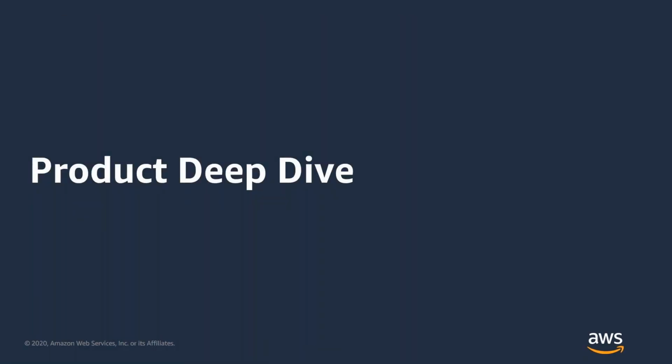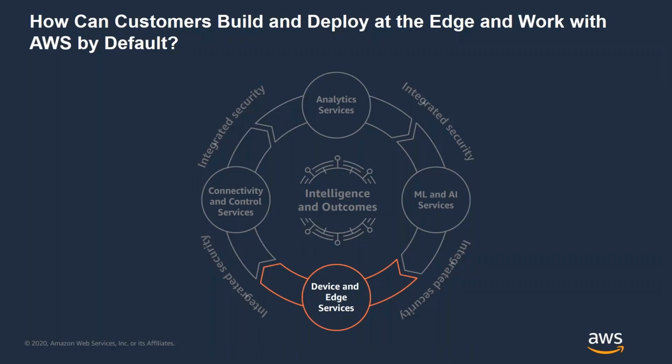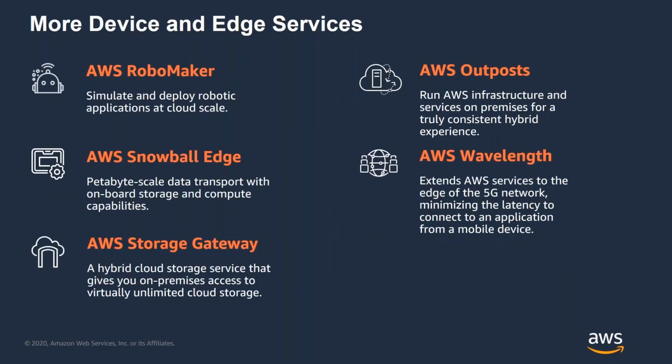So let's take a deep dive into the product portfolio of AWS IoT and Edge computing. We're going to look at 4 categories: device and edge services, connectivity and control services, analytic services, AI and ML, all wrapped in integrated security. So let's zero in on device and edge services first. The portfolio includes AWS IoT Greengrass, FreeRTOS, IoT Device SDK, IoT Device Tester, RoboMaker, Snowball Edge, Storage Gateway, Outposts, and Wavelength.